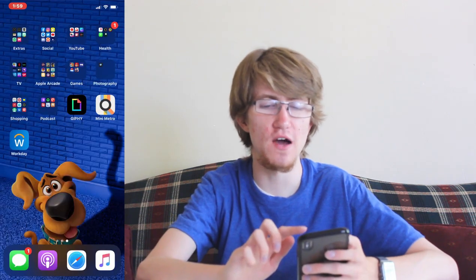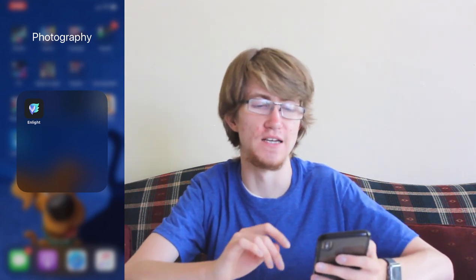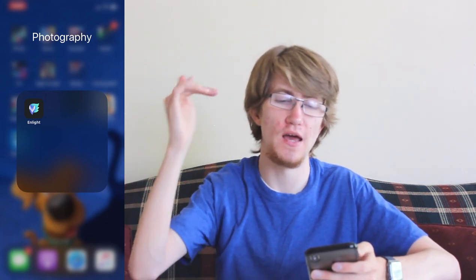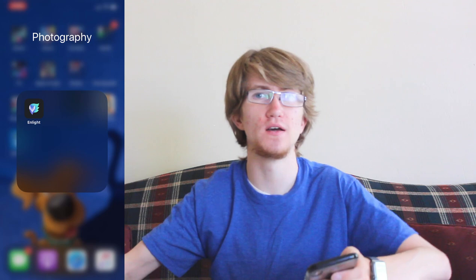So, and my photography folder, and it has a whole one app. It is Enlight, and this is what I use to edit my photos. It's what I use to edit any of my photos if I take pictures for people, or a lot of times for my thumbnail pictures, I'll tweak the brightness and coloring and whatever in here, and then put it into Canva to add all the text and pictures and whatever else.